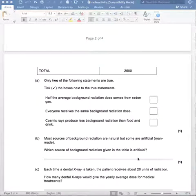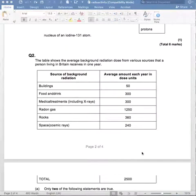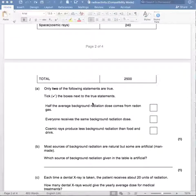Everyone receives the same background dose. Well, the buildings will probably give the same dose to everybody, but everybody eats and drinks. Everybody in that area is exposed to radon gas and other rocks, and everybody has cosmic rays coming in from space, but not everybody's going to have the same medical treatments. So no, not everybody's going to get the same background.